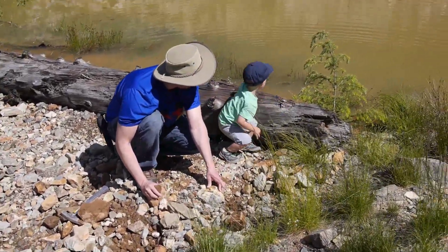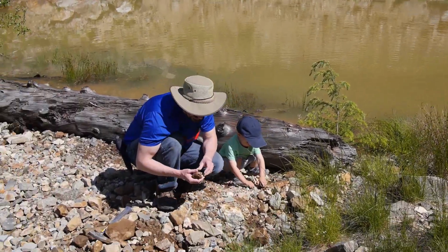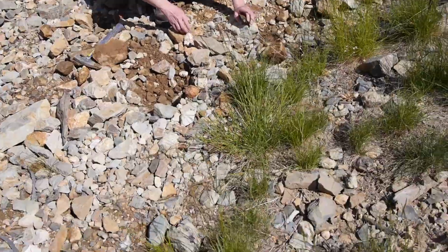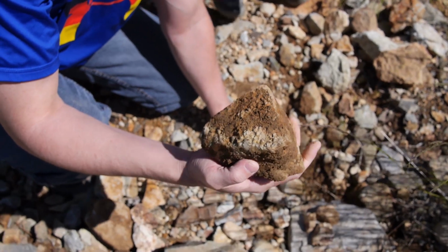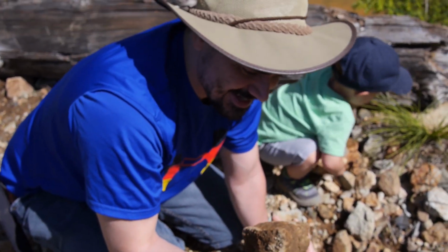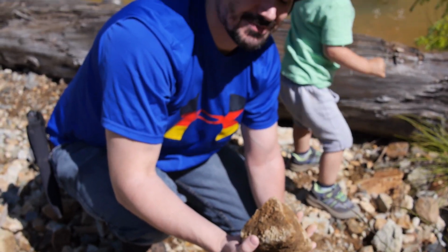Oh yeah. And we've just been combing through here for like 15 minutes, and I've already found some really awesome rocks. Like look at this giant crystal I found. That's a crystal? Oh yeah, my gosh. I don't know, it's like a big piece of agate quartz stuff. Once it gets cleaned off, it's gonna be really neat.